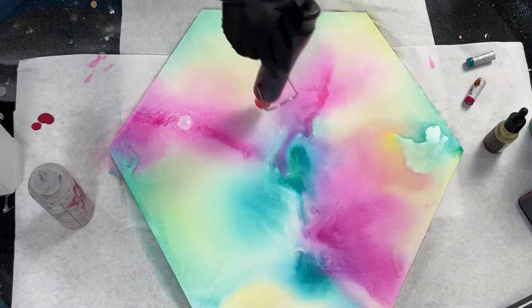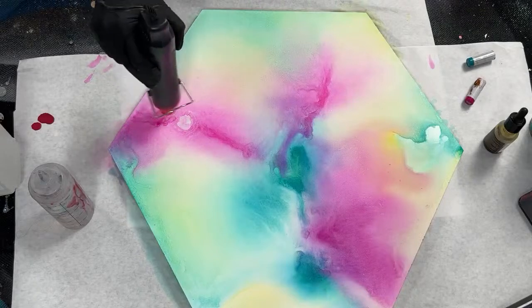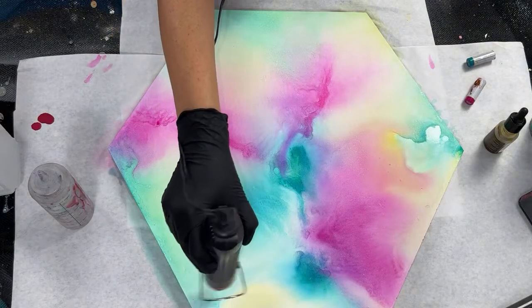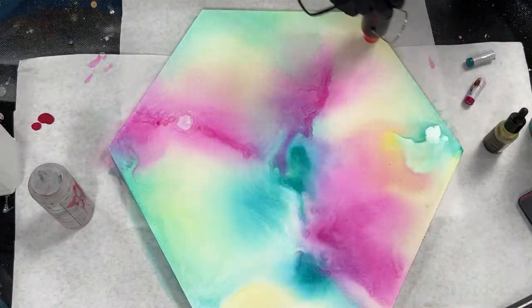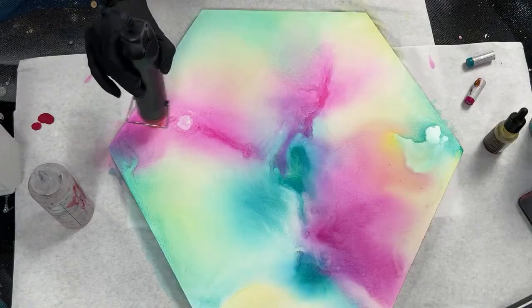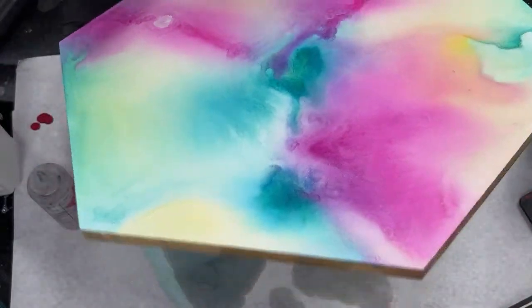All right. Let me do another quick pass over to make sure we got all the edges. Oh, what a spot. Jeff has already prepped his airbrush area over there. Another reason your inks could be not this soft is from manipulating it too much as it's drying. So here's what we look like right now.